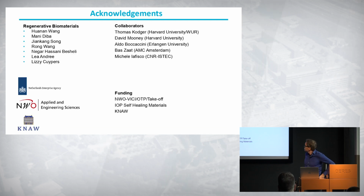Having said that, I would like to thank specifically the people that did all the work. Wan Wang started with organic gelatin-based gels, and Mani Diba took over with the composite gels. Jiang Kang, who moved from our lab to over here, showed for the first time that the particles can be internalized and kill bacteria inside cells. Rong Wang developed a whole battery of new inorganic nanoparticles, and they were tested by Negar, Leah, and Lizzie.